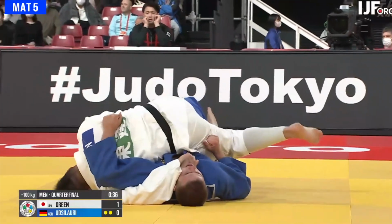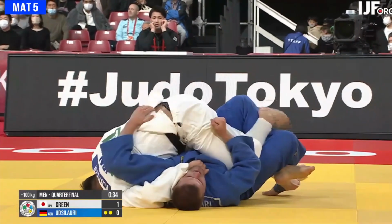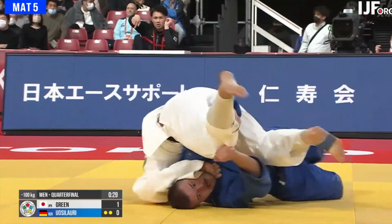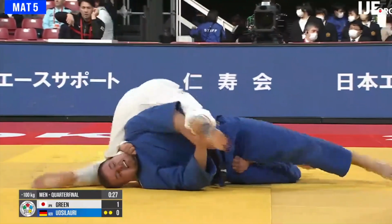Green here, he already has a good grip on that lapel. And as his opponent's trying to rotate away from the Osaikomi attempt, he finds himself in trouble and is choked.